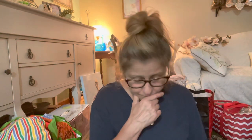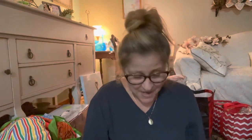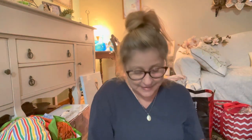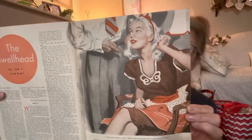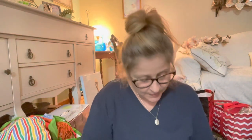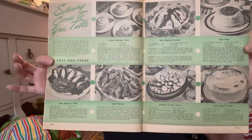Jessica found these two items for me. They were on a bookshelf in the other house, in the dining room where she bought the hutch from. Look at this magazine. Look at Every Woman's Magazine, April 1946. Oh my word. And this is in fabulous condition. There's recipes in here.